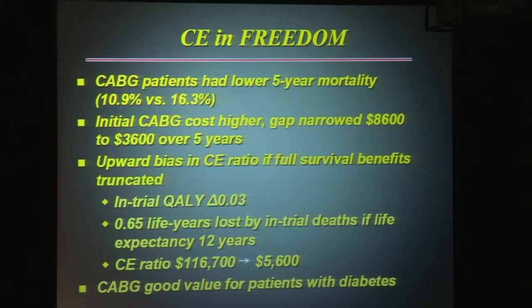projection. So the cost effectiveness results, I think, are quite solid. They're basically saying that the observed differences in survival that were seen in the trial, coupled with the cost difference of about $3,600, makes it look like a very economically attractive therapy for patients who have diabetes.